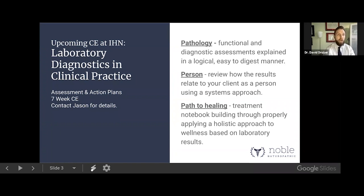Now, your job is not to diagnose. Your job is to be functional support on the holistic nutrition side. And that's what this course is about.